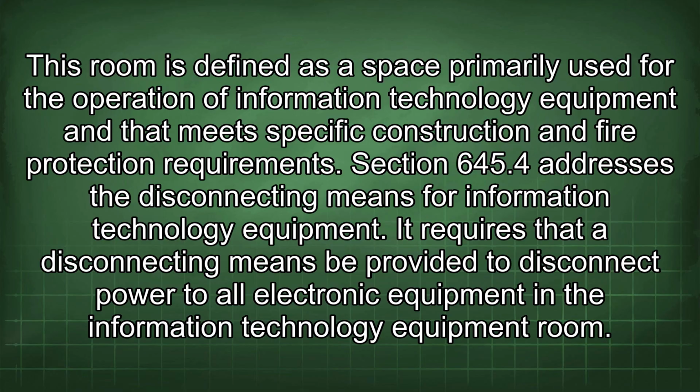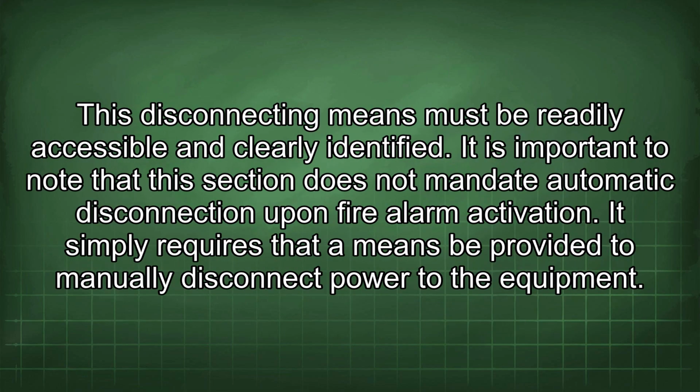Section 645.4 addresses the disconnecting means for information technology equipment. It requires that a disconnecting means be provided to disconnect power to all electronic equipment in the information technology equipment room. This disconnecting means must be readily accessible and clearly identified. It is important to note that this section does not mandate automatic disconnection upon fire alarm activation. It simply requires that a means be provided to manually disconnect power to the equipment.